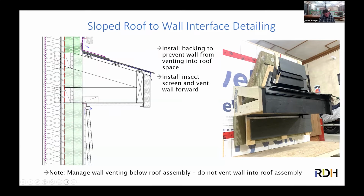But underneath that is a vented wall. All right, you do not want to vent this wall into this soffit. So you're going to install some backing, okay? It stops it from venting up inside there, and what you want is for it to come venting out here. So there's a perforated insect screen. I use a perforated sheet metal. You can buy it, make it. It's very simple. Aluminum, galvanized, stainless steel, painted black, whatever. Okay, you can get whatever you like.